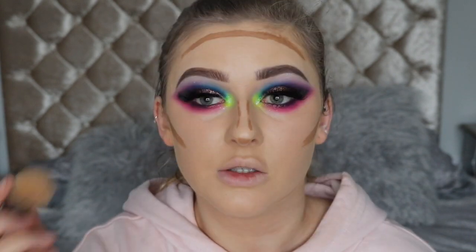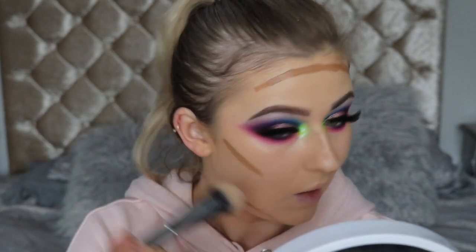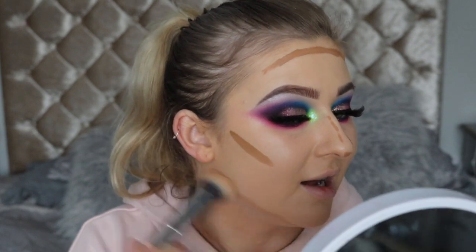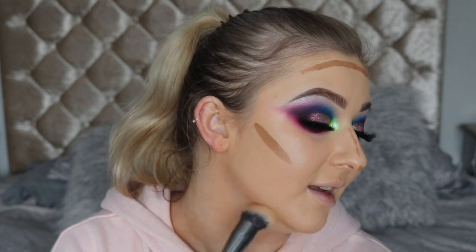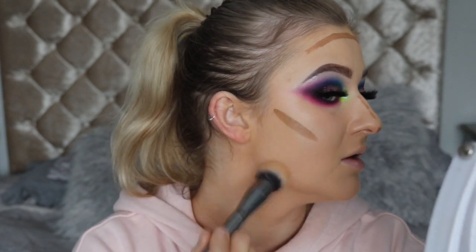Along the jawline. Okay, so to blend out I'm going to use this brush. This is a Morphe G2. I always remember I bought this because Patrick Starr said it's like having a beauty blender on a stick, and I feel he was right. So just blending that down.